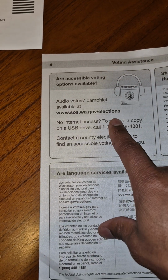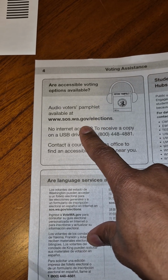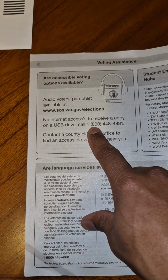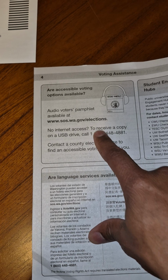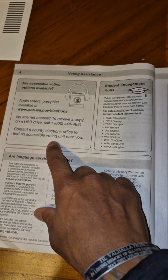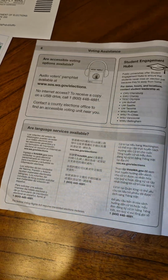If you are visually impaired or hard of seeing, they have an option for you. You can do an audio voters pamphlet available at www.sos.wa.gov/elections once again, or you can call a number and they will send you a USB drive with the audio pamphlet on it. Or you can go to your local county elections office to receive assistance.